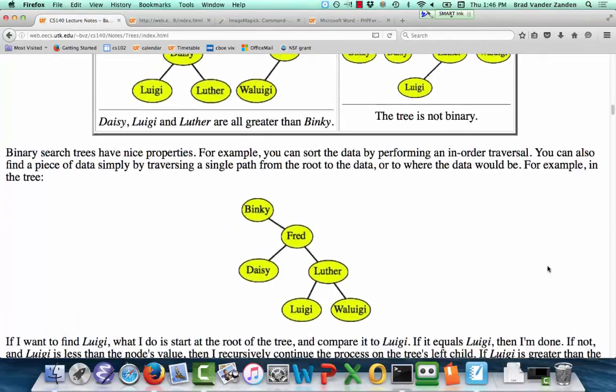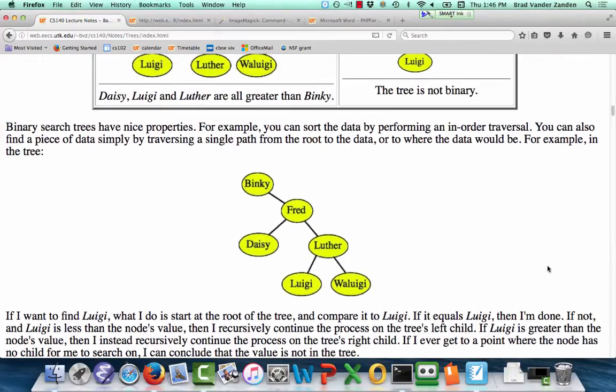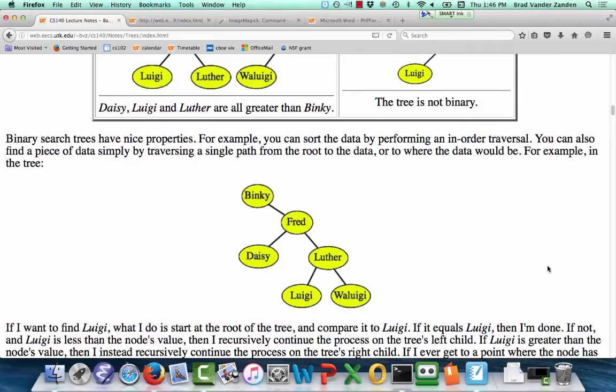Okay, so do we understand? If we want to add a node to a binary search tree, let's say we want to add Nancy. Think about this for a moment. Suppose I want to add Nancy. Think about which node Nancy should become a child of if we want to maintain this as a binary search tree.